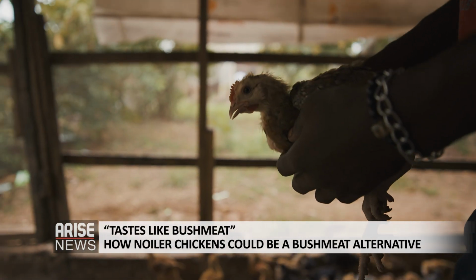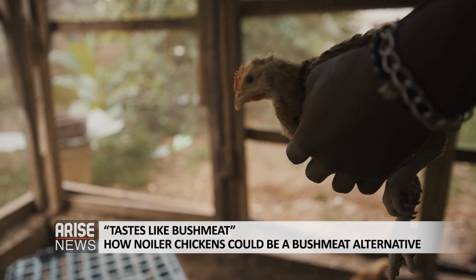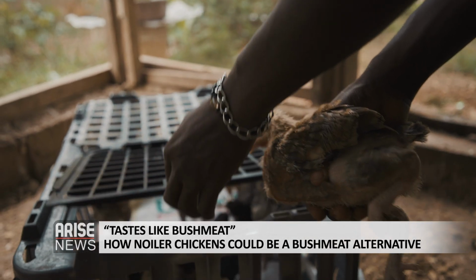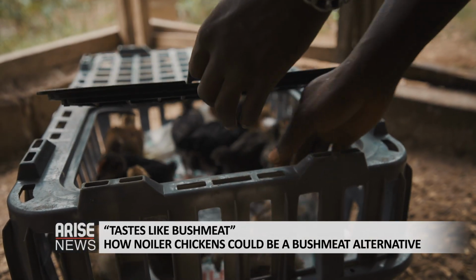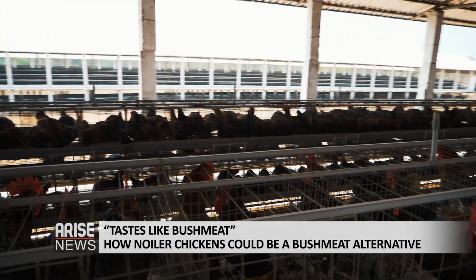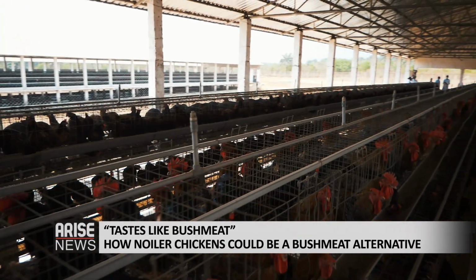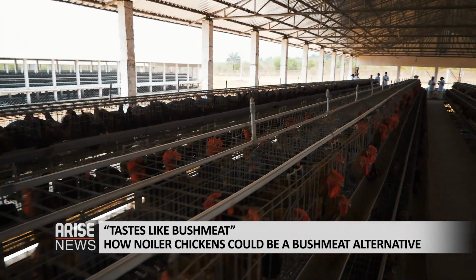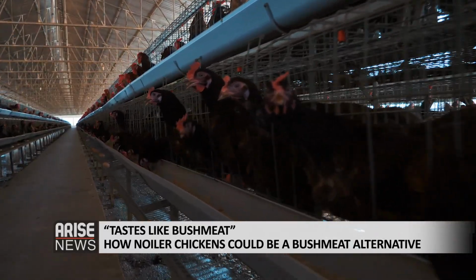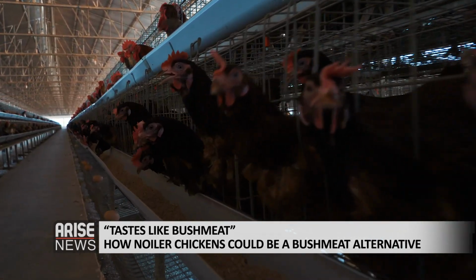Under this project, smallholder farmers are provided with materials to construct a home for their Noilers and also receive training from the Noiler team. With a ban on the importation of frozen chicken in Nigeria, which is reportedly full of unhealthy chemicals and far too expensive for many people, initiatives like this can create more sustainability in the poultry farming industry. And today, according to Amo Farms, there are over 750,000 smallholder farmers across Nigeria.